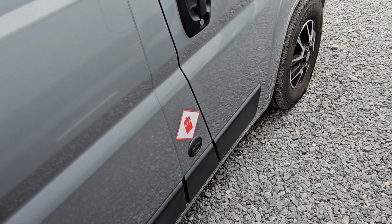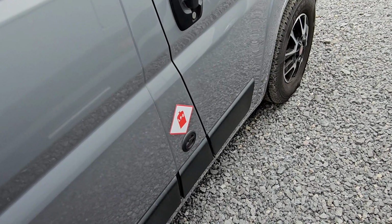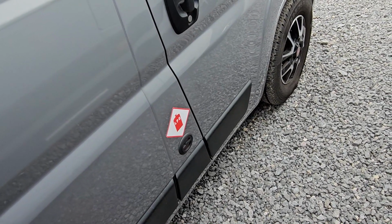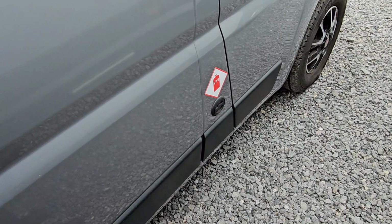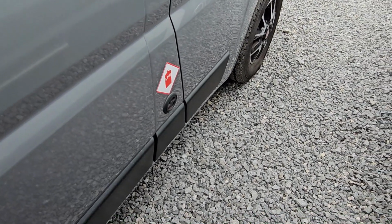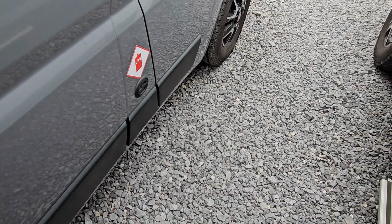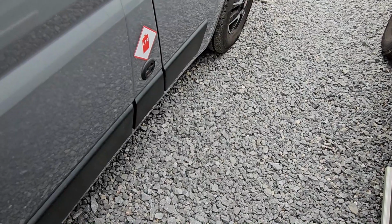So underslung gas tank, fill up from any LPG filling station, means you've got a much bigger gas capacity. You don't have to take up the internal space with a gas locker. It's massively cheaper gas compared to Calor Gas, and with an adapter you'll be able to fill that up all across Europe, which of course you can't do with Calor Gas. So lots and lots of advantages there.